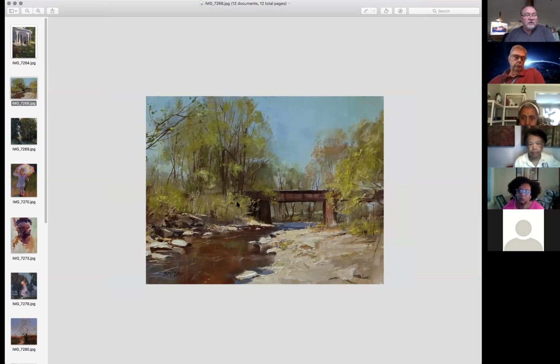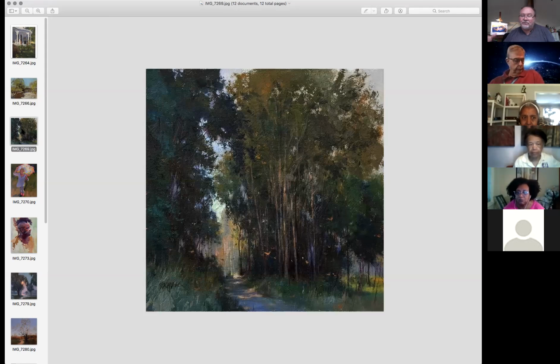Which is far more important than a lot of the things that we worry about, which is, how am I going to get the spots on that rock, right? He doesn't worry about that. He's worried about that big stuff, the value, the composition of it.